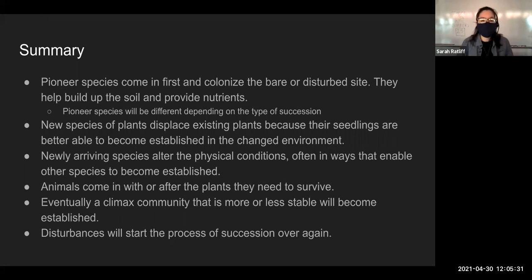Newly arriving species alter those physical conditions. Again, same thing, as we get bigger and bigger plants and animals, they're going to be more and more suited to this environment, kind of pushing out the original stuff because the original stuff was more generic, like, oh great, now we have dirt, let's grow some grass. We find grass and those types of producers pretty much everywhere. But as we progress, we're going to find more and more specific plants and animals.